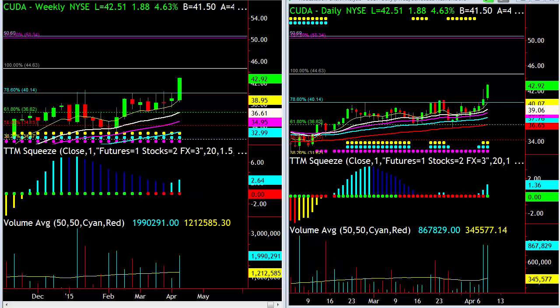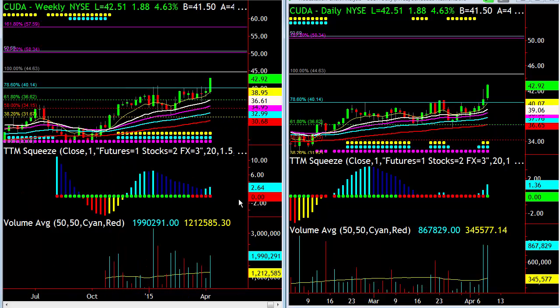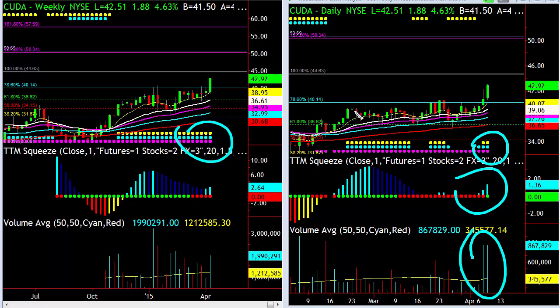Buying that straddle. In terms of a clean setup here, one that I really like quite a bit is CUDA. You've got a weekly squeeze that just looks great. You've got a weekly squeeze, all three waves are below zero, that's bullish. You've got a daily squeeze, same thing. You've got good volume coming in.